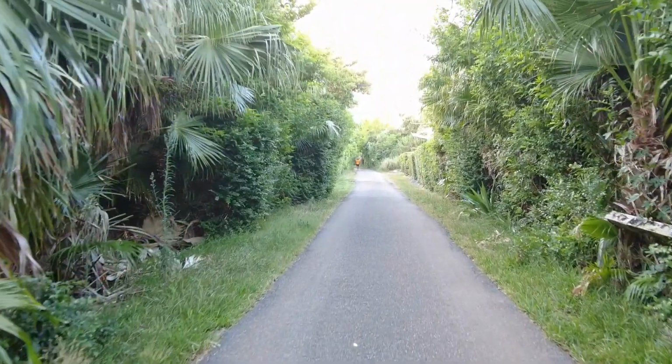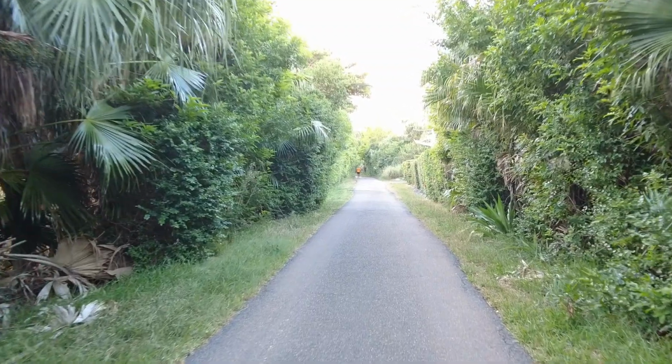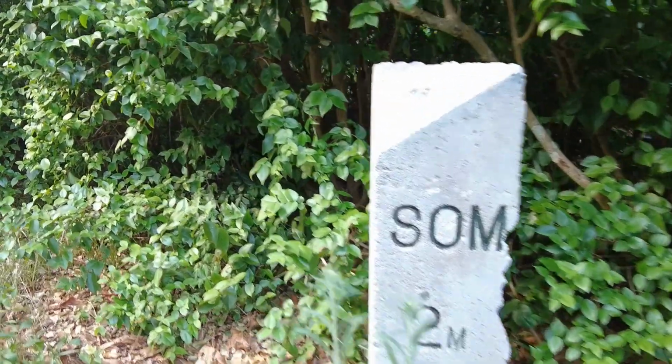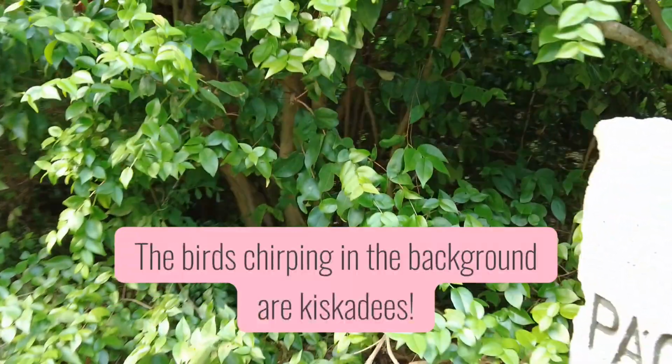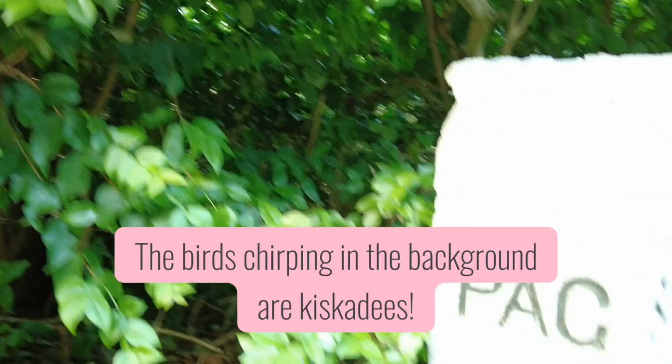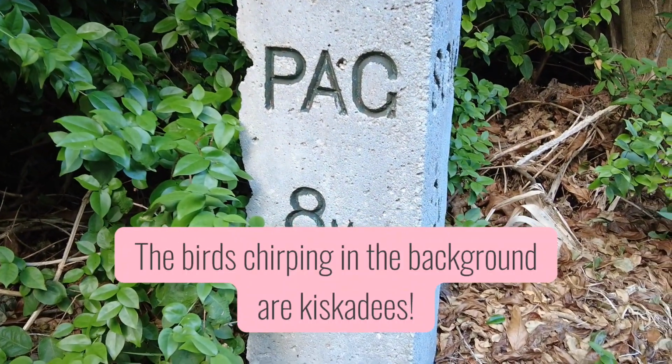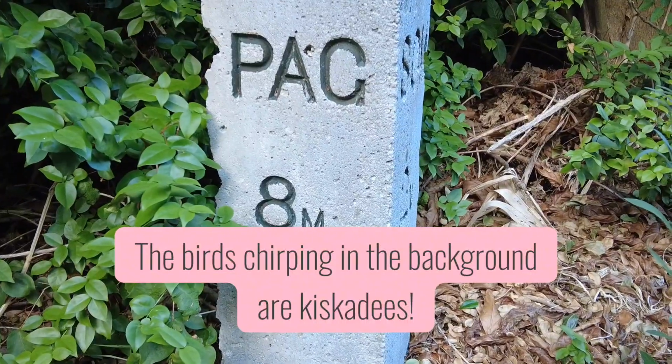I'll let you know when I'm no longer in Sands Parish. Somerset, 2 miles from this point. And Paget, which is another parish, is 8 miles from this point.